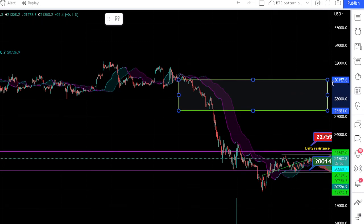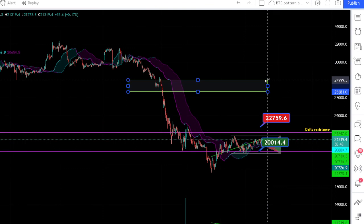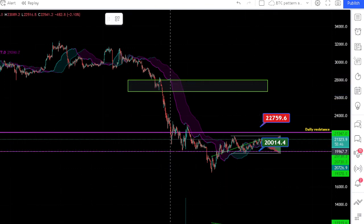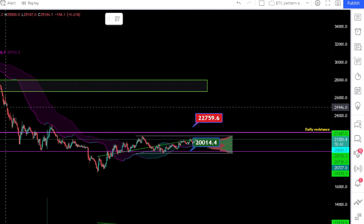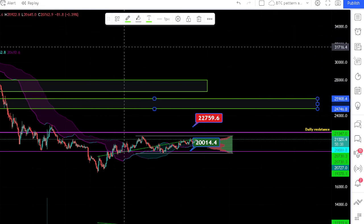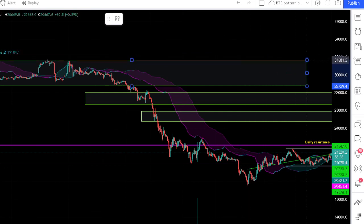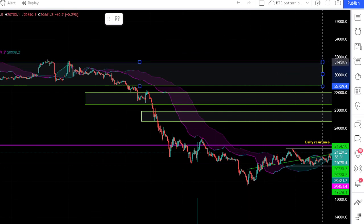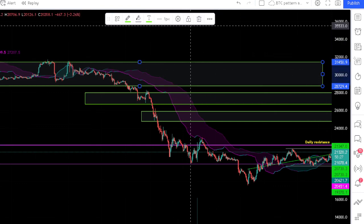Let's put that here. And then we'd have the 24.5 would be somewhere around here. We have some resistance here. Then the strongest would be here. If we want to move out of here, we'd have to break through this, like we have to cut through it like butter. The 30 to 32K range.